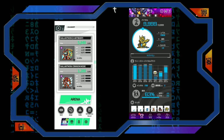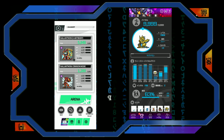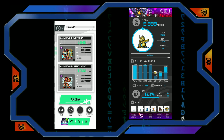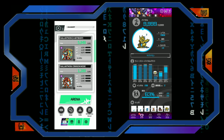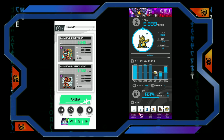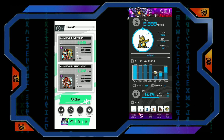Next, in the Arena Lab, the Digimon moves feel like they're being fast forwarded. You can see that the Gallantmon is punching so fast, it's weird. However, it's more informative in a way compared to the old Vital Lab.